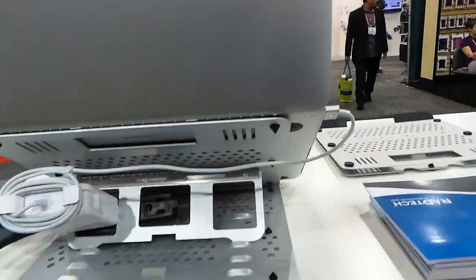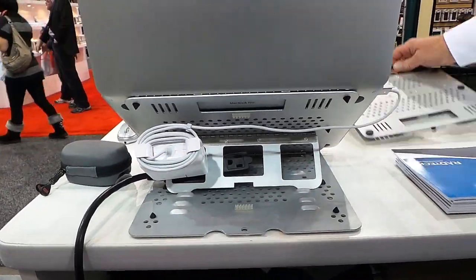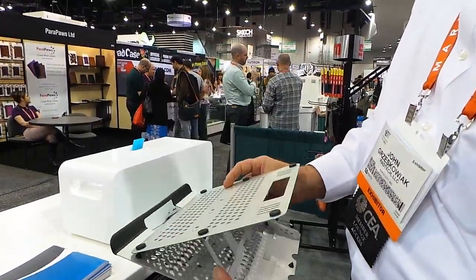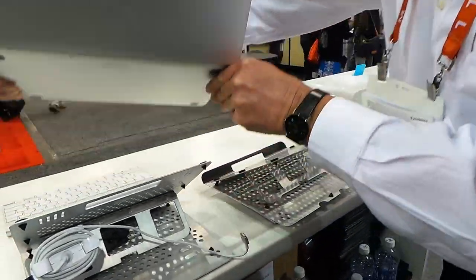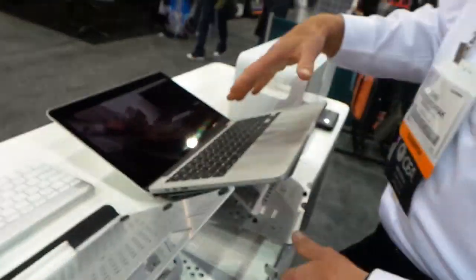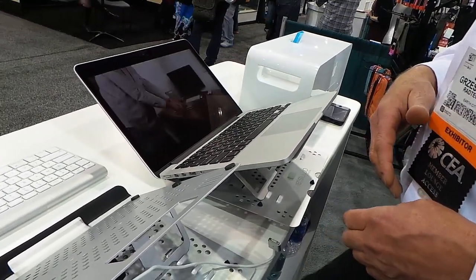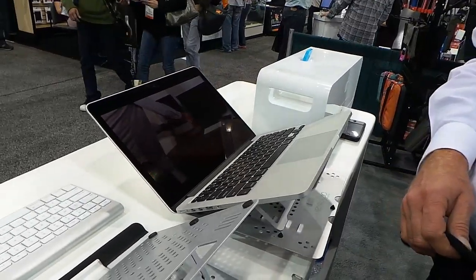Yeah, we've actually got 7 different angles, and you can even go reverse angle with it. So if you've got a low countertop, you can actually pop this up, and you can put the notebook on it. The reverse angle. Oh wow, that's cool. So if you're up high, it's great. Nice. So yeah, I like that. Very cool. Well, thanks, John. We'll go to radtech.com. It's radtech.com. Thanks.